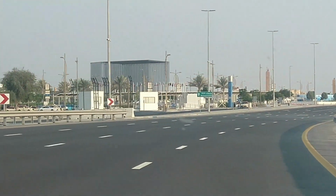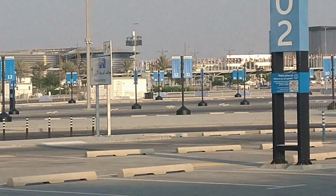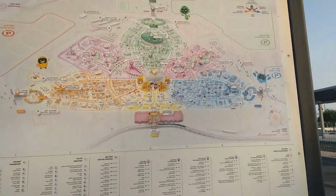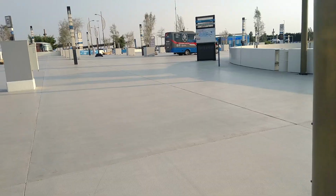Okay, so the second time I went to the expo, we drove, which meant we had to go in the parking and walk from the parking to the gate, which is not how you're meant to do it. There's actually a bus, but I only found that out later. There's a map of the expo there, and the map is divided in three main sections. So the green section over there with the lady is the sustainability, and the blue is mobility, and yellow is opportunity, which is pretty cool.